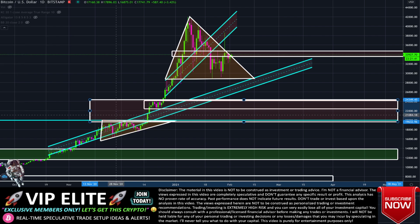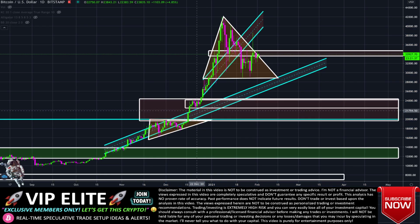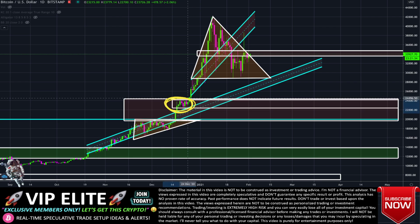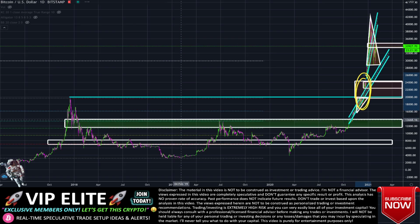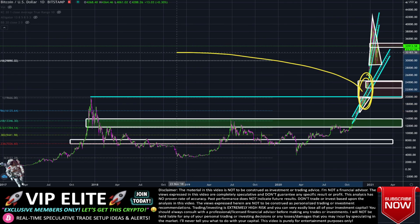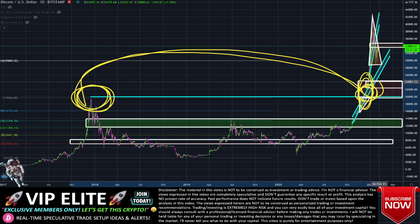And why is that? Well, this was our bull flag resistance before we broke out to 42,000, and we did have a little miniature bull flag right there as well. So this whole area is very interesting for me, and it also coincides with our old all-time high peak from 2017, which could act as that psychological old resistance, which now could potentially be back-tested and act as new support.